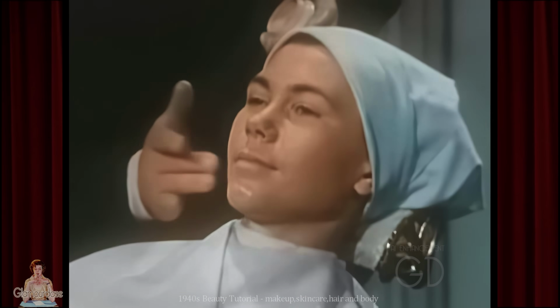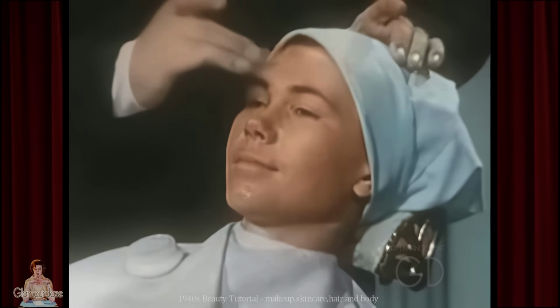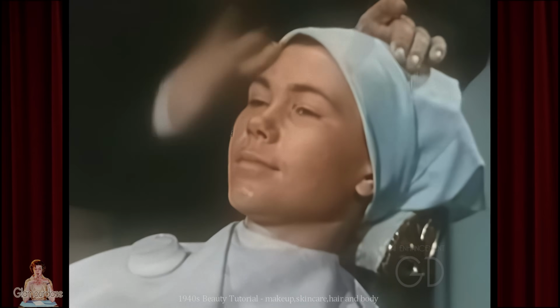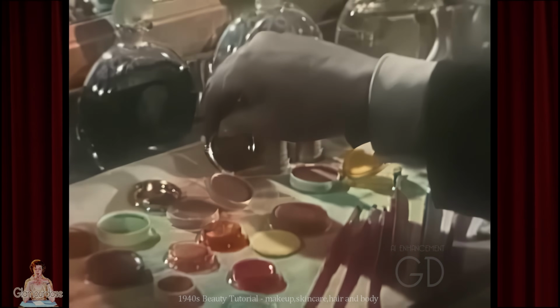Makeup goes on smoother, looks more natural with a foundation cream or liquid. It provides a lasting makeup and protects your skin against wind and sun. The wrong use of rouge can make a woman look hard or clownish.